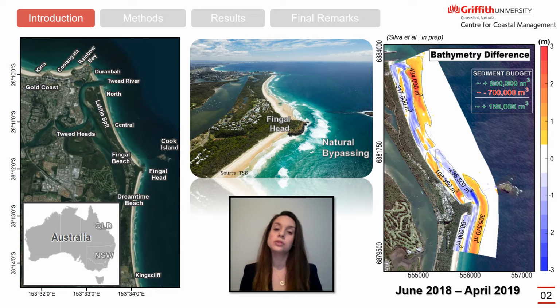This study is called Shoreline Responses to 100 Years of Coastal Interventions, case study of Letitia Spit, New South Wales, Australia. It is part of a bigger project that investigates the natural sand bypassing around Fingal Head. Fingal Head is located on the south limit of Letitia Spit, just by the border between New South Wales and Queensland.